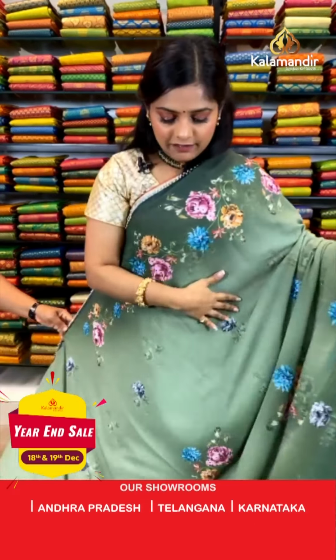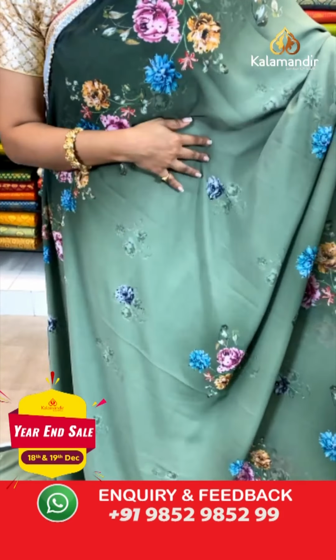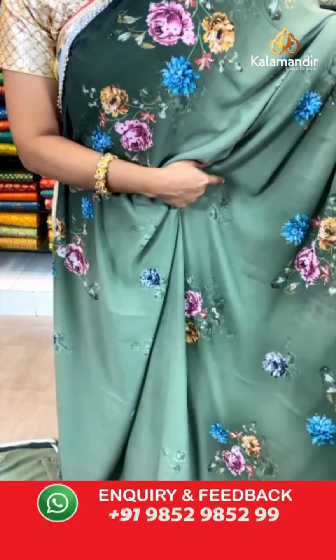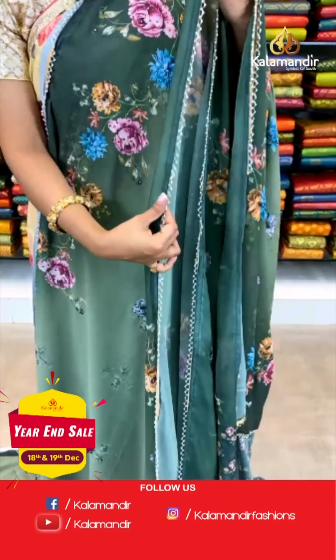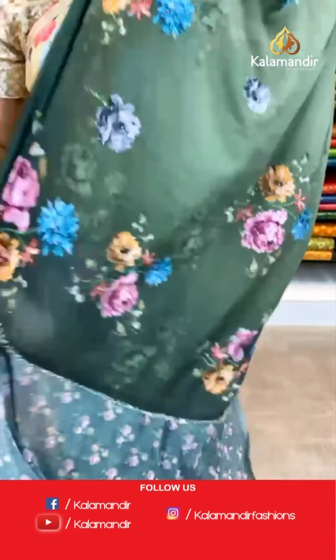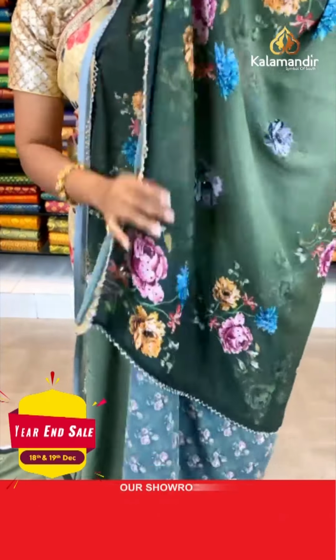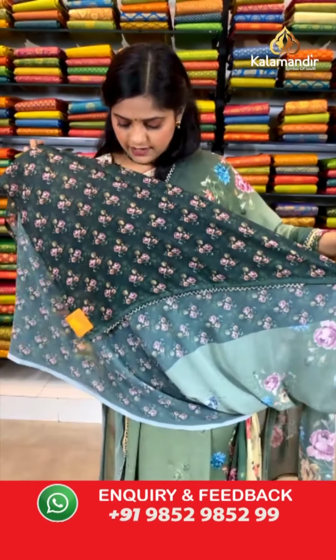Now I'm going to show you a similar pattern, different color, a green colored saree. And I absolutely love this color. It's a very gorgeous looking saree. See the work on the saree. Now this has little slightly different floral work. Stone work again, and border, as I told you, this pearl work on the border. Pallu will be the same, and digitally printed work on the blouse piece along with the border.